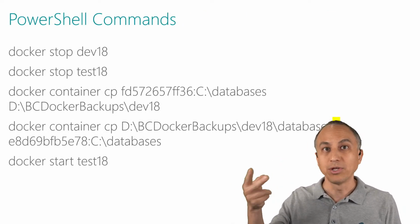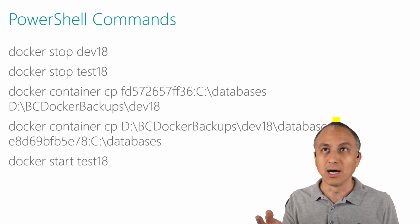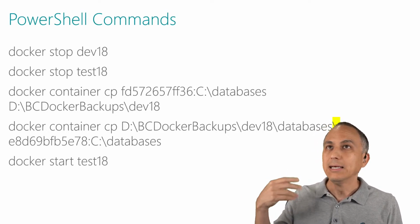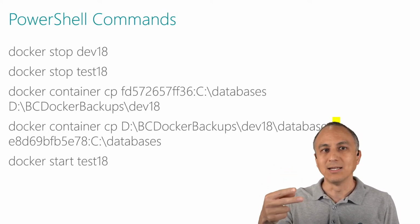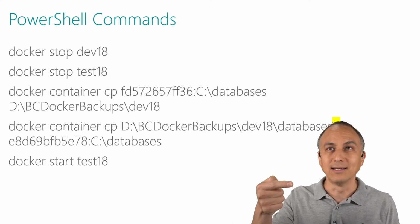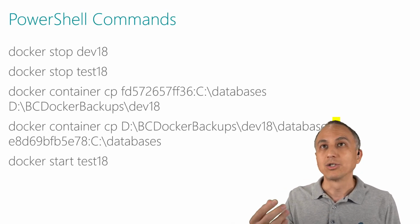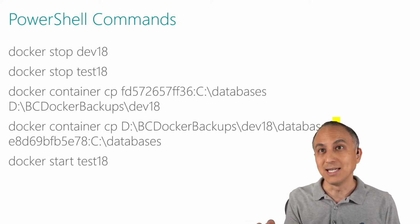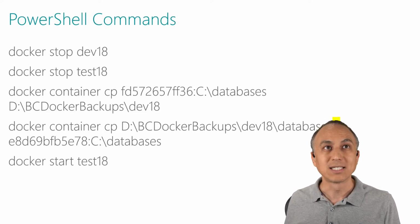You're going to make sure that both of your containers are stopped. Your broken container shouldn't be able to start, so it should be stopped. Your working container, you will need to stop, and then you'll run a few commands. In my example, I always have two containers. One is called dev18, one is called test18. For this simulation, dev18 is going to be my broken container that has my data. Test18 is going to be my working container that does not have the data I want. So I'm going to grab the database files from dev18, copy them to test18, and turn on test18 and see if it restores my data. So let's give this a try.